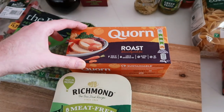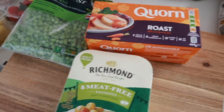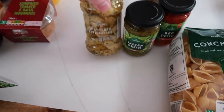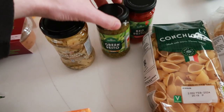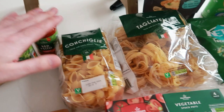Again, this is just one of our favourites. Not just typically for a roast dinner, but you can slice this up and have it in pasta dishes, which is what we're going to do tonight. And then some Richmond meat-free sausages. We then picked up some grilled artichokes. This is just, again, so nice to have in salads and stuff. And then green pesto and also red pesto. Just kind of adds a little bit of flavour to pasta dishes.